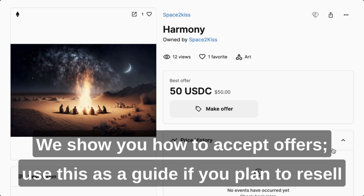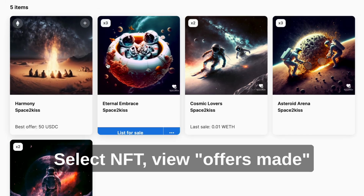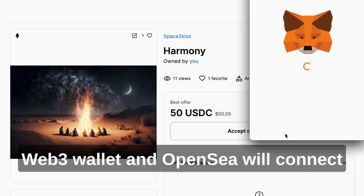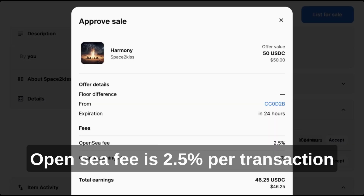We show you how to accept offers. Use this as a guide if you plan to resell. Select NFT, View Offers Made. Click Accept USDC Offer. Web3 Wallet and OpenSea will connect. Verify transaction details. OpenSea fee is 2.5% per transaction.